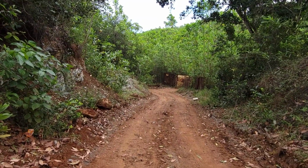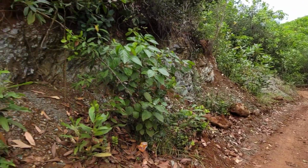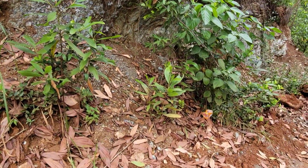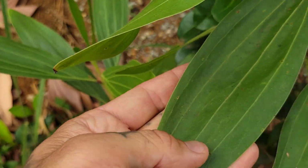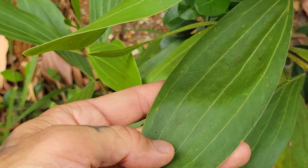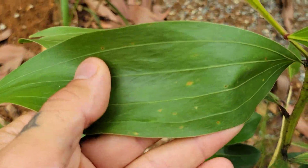They've got a swimming spot down by the river over there, so you get a lot of people coming here. Anytime you get a lot of people, you're going to get some invasives and some garbage too. But anyway, here's an invasive. This is a species of Acacia. You can see those phyllodes, not true leaves. They're technically enlarged petioles.